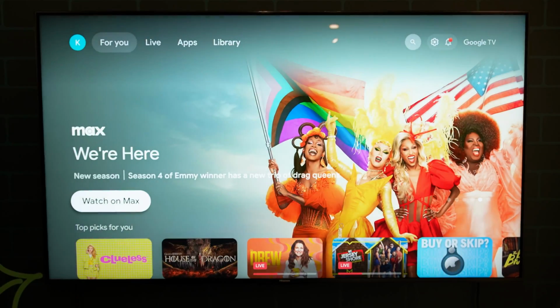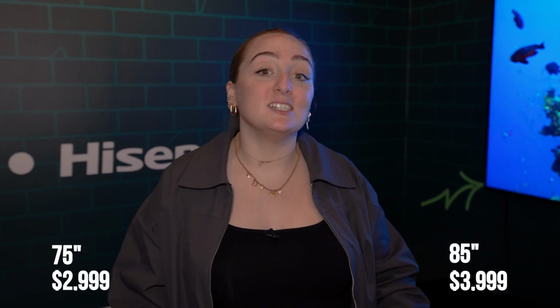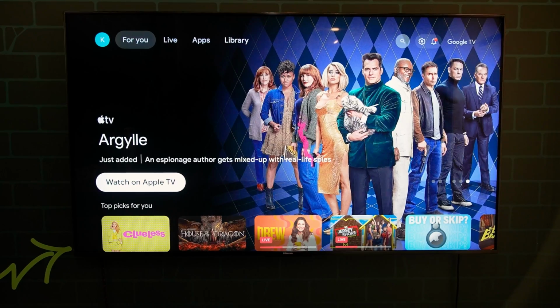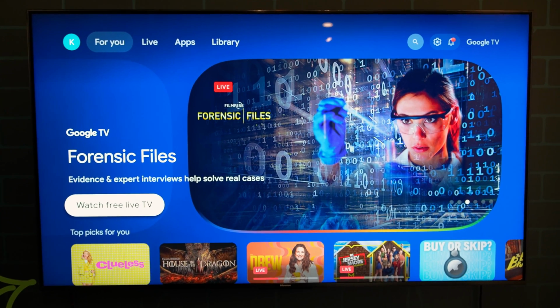I'm here with the 75-inch U9N going for $3,000. The only other size it comes in is 85 inches for $4,000. So this is really being marketed to customers who have their hearts set on buying a big TV.